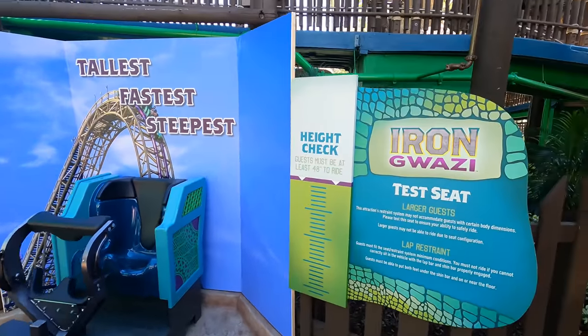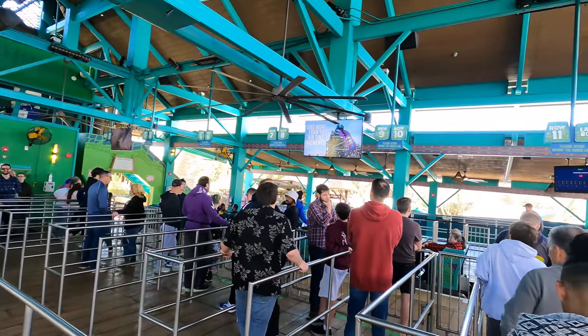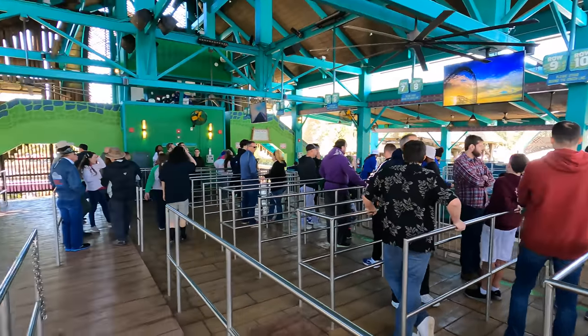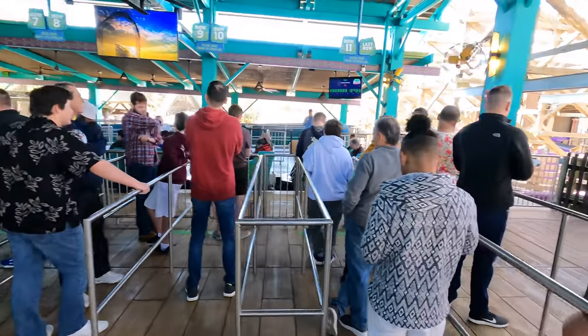And here's the height check. You have to be at least 48 inches to ride. This is very nice. Lots of really good theming. This is the load station. I'm going to ride in the back row first. I'm next to ride. It's happening. Yes. There's a seat belt and a lap restraint. And away we go.